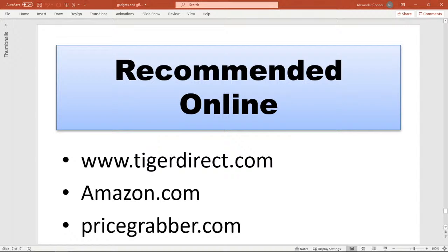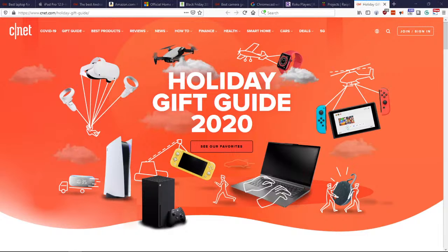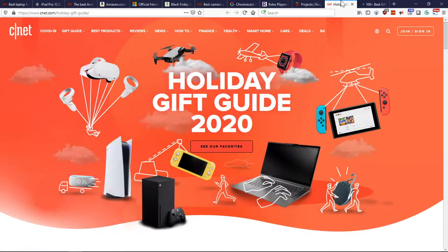All right, so let's go ahead and look at some of our recommended buying guides. The big two that I have for you are CNET and then Good Housekeeping. It's not Better Housekeeping, it's Good Housekeeping. Here's CNET, more focused on tech stuff, with a holiday gift guide. Its address is cnet.com. I'll post that in the chat so you can visit it too.